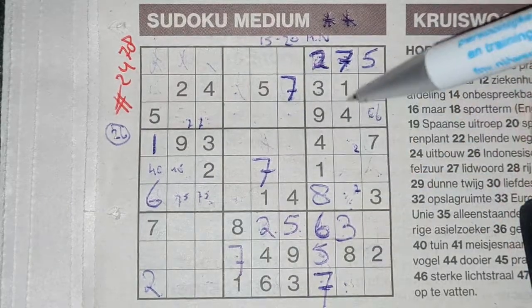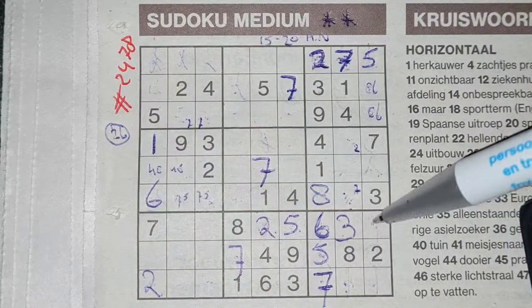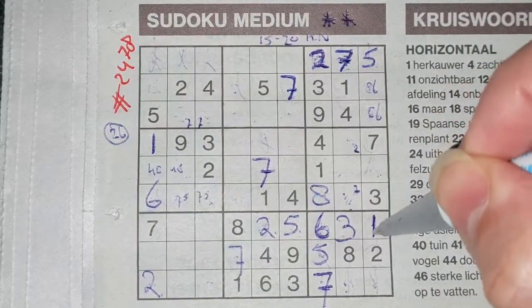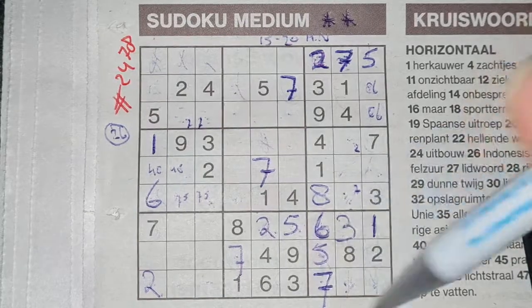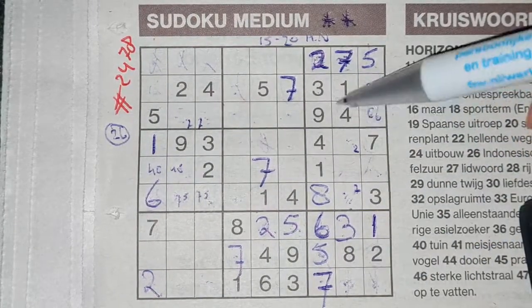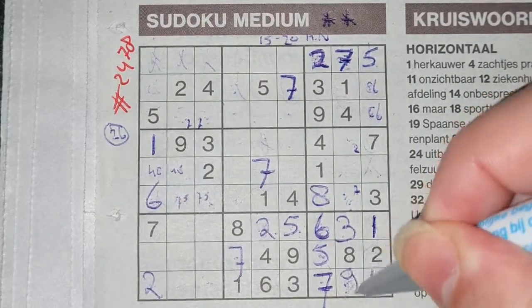1 in this column, 1 in the column next. So in the last column, the only 2 places for the 1 should be here or there. We see there 1, no 1 there, 1 should be there. 2 numbers left in this big square for the numbers 9 and 4. 9 and 4. We see here 4, no 4 there. 4 should be here, and the 9 goes there.